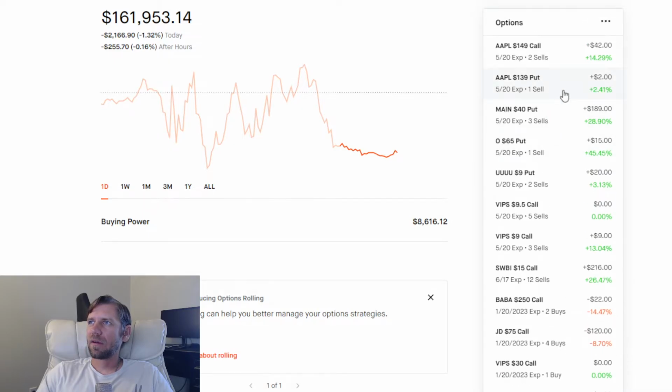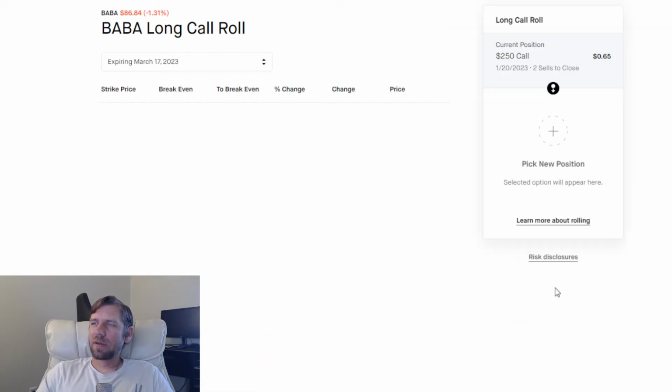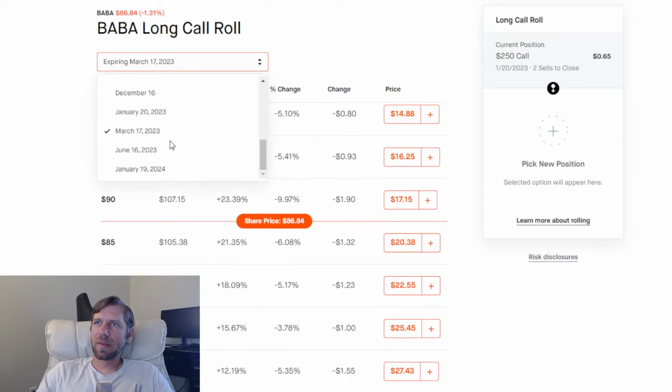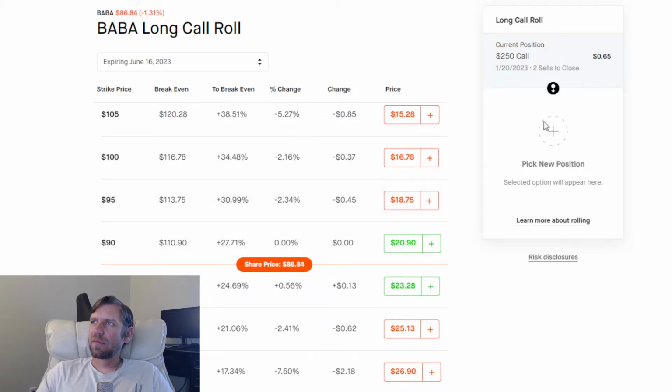So I have these, they're just sells. Okay, Baba 250. So this option here, I can roll it, right? I can pick a different date. This one's March 17, 2023. I can pick a further date, and I can actually roll the option, pick another option. The internet's very slow. What it's gonna do is sell my previous option, and then buy the next one that I'm trying to roll. You could do that manually, but Robinhood can do it within a single execution for you.